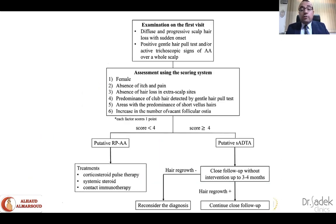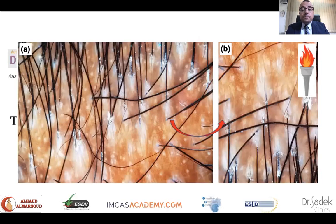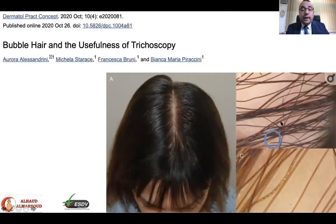Based on that, an algorithm has also been created in order to be able to assess the case. And if needed, we can go with corticosteroid pulse therapy, systemic steroid, or contact immunotherapy as in the case of alopecia areata. Also, there has been this sign published, called the Flambeau sign, which is characteristic of traction alopecia, where we can see the perifollicular scale extended by this white track, which they likened to a light torch. That's why it was called the Flambeau sign.